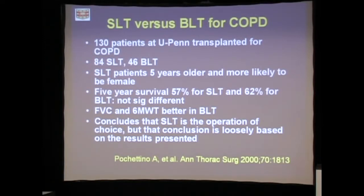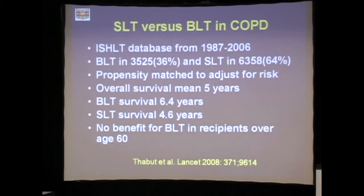And that conclusion, I thought, was very loosely based on the data that was presented, and it was more a result of the lack of a substantial difference and the better utilization of a limited resource of donor lungs, if you read the conclusion of the paper. So it really, it's kind of ambivalent data and a conclusion that probably could have gone either way.